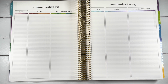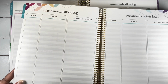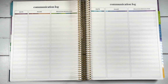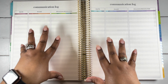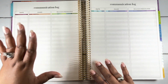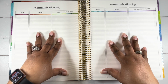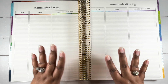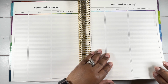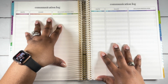The next page is the communication log. Now, I will be honest, this past year I did not do anything with this page. In past times though, and I probably will go back to doing that this year, I usually will cover the communication log and then use one side of this as my homeschool expenses and then my homeschool wish list on this side. That's just to keep a tally of what I'm roughly spending throughout my homeschool year. But as a teacher in the classroom, you can use this as a communication log.